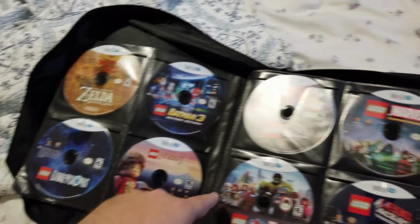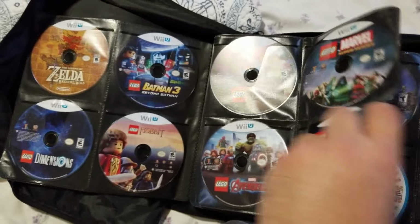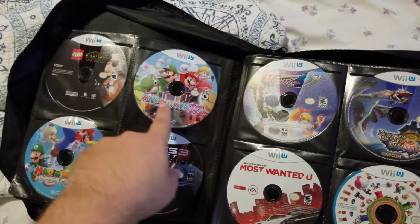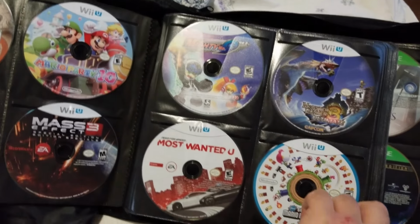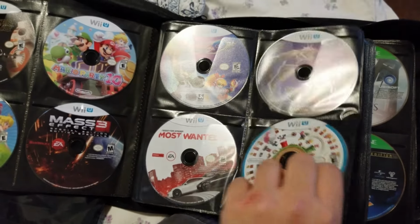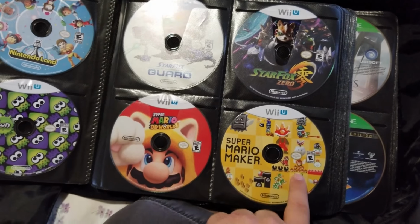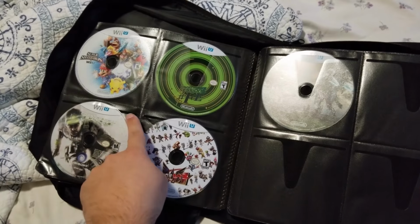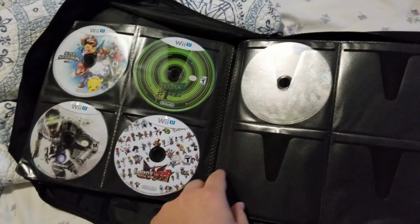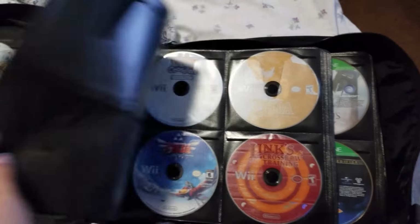So Batman, Dimensions. These are all Lego games here. This is Jurassic World. Some of these I haven't played. Mass Effect 3. Super Mario. Splatoon. This is my favorite Wii U game, Super Mario Maker. I recommend it highly. Smash Brothers. Xenoblade Chronicles. And so then we have the Wii.